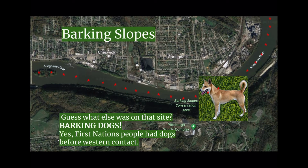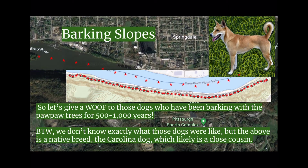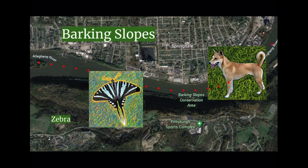Barking dogs. Yes, First Nations people had dogs before Western contact. I have not observed every Monongahela culture site, but the ones that I have, have pawpaws growing within a mile. Probably dogs too. So let's give a woof to those dogs who have been barking with the pawpaw trees for 500 to 1,000 years. By the way, we don't know exactly what these dogs were like, but the above is a native breed, the Carolina dog, which likely is its close cousin.